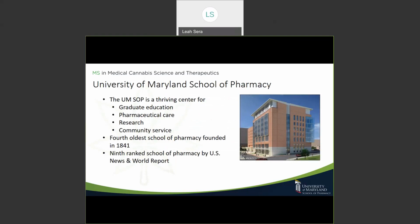So first, a little bit of information about the School of Pharmacy. It is one of the oldest in the nation and a top-ranked pharmacy school in the U.S. In addition to the master's program, we also have a Doctor of Pharmacy program and several other graduate programs, including Master of Science and PhD programs. We also conduct clinical research, health services research, and pharmaceutical sciences research, and it also happens to be my alma mater.